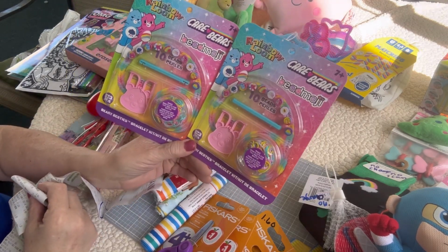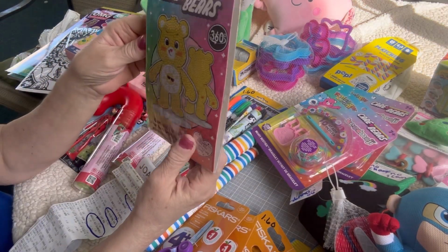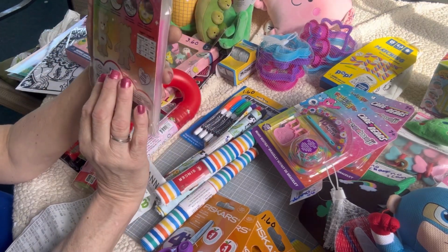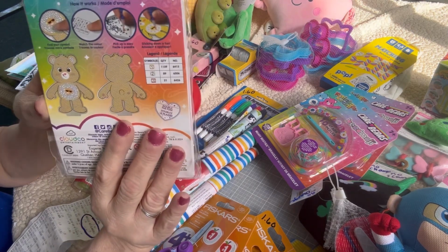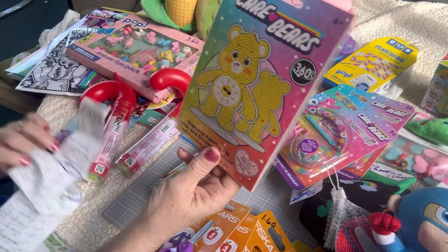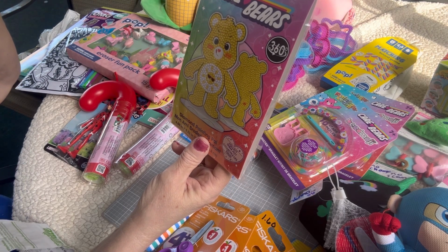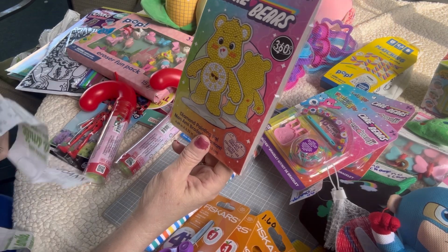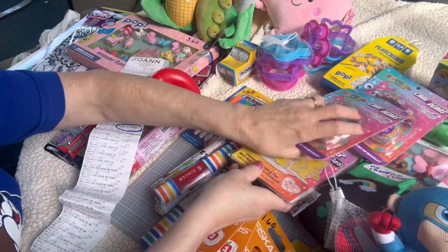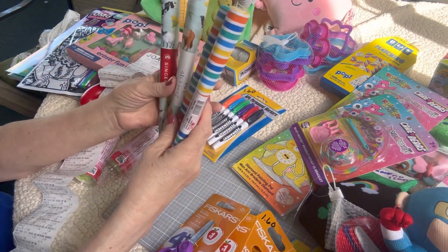So the next Care Bears product is a diamond painting kit. I love diamond painting kits. I'd love to do them myself, and I think this one is adorable. It's a Care Bears themed one, and I think an older girl or boy would love this kit. And this was $1. No, it was $3. I remember now because it was the same as what you can see there on the front. It's 360 gems, but it was $3.60 for that kit.